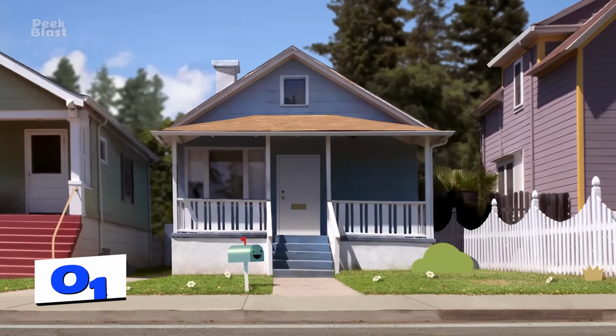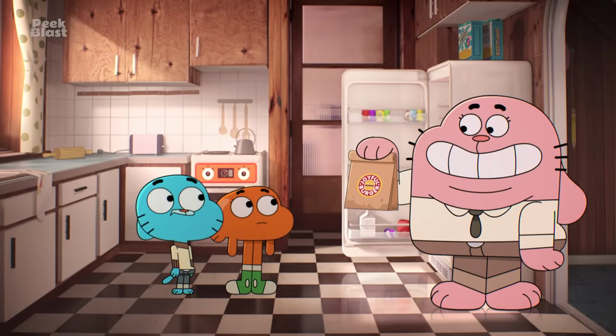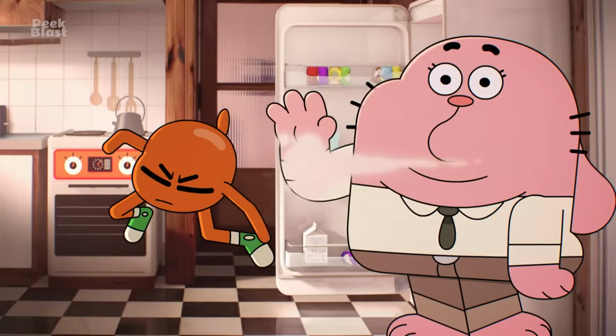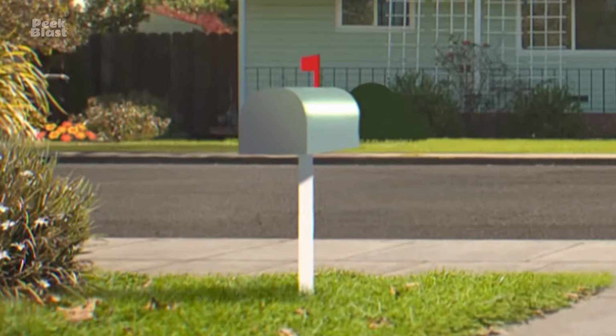Right in the very first episode, when we see the Wattersons' house, the smiling mailbox is always shown. And notice, it's right there, happily standing on the left side of Gumball's house, okay? Well, when Richard shows up at home with a bag of fast food and Darwin gives him that anime-style kick straight out of a Japanese action scene, Richard runs outside to get his meal back. But this time, we can clearly see that the mailbox is now on the opposite side of the house.